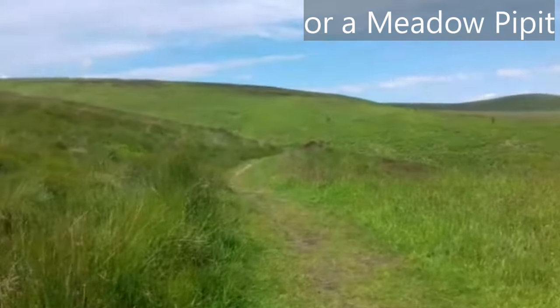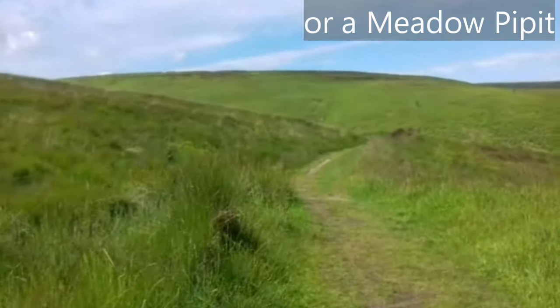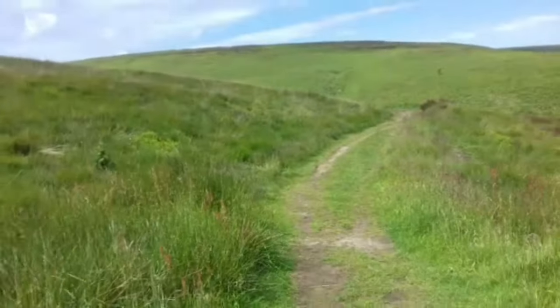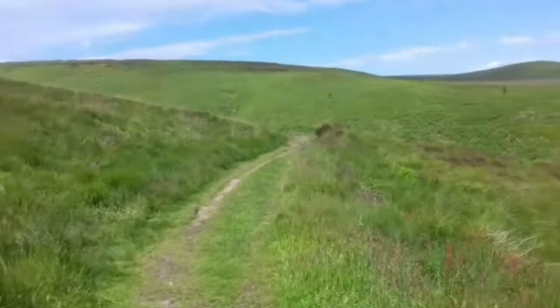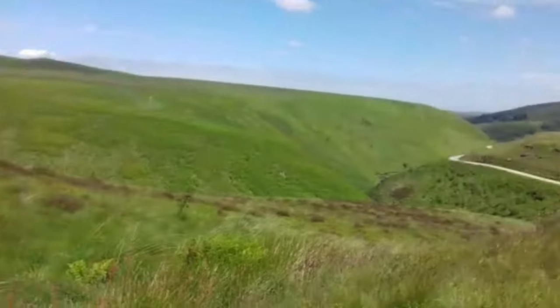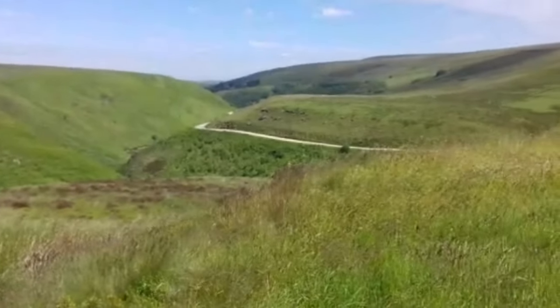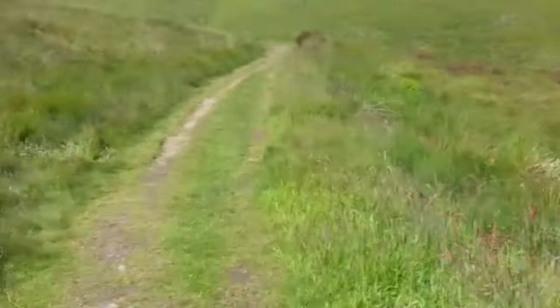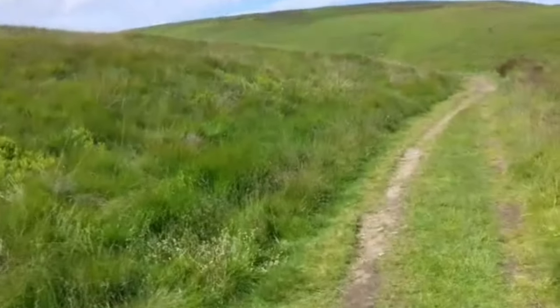I'm assuming this is working. I hope so, because you'll be hearing wonderful things. So, I'm going to keep following this trail. I'm hoping it's going to match up with that down there at some point. And if it doesn't, I will just turn back.